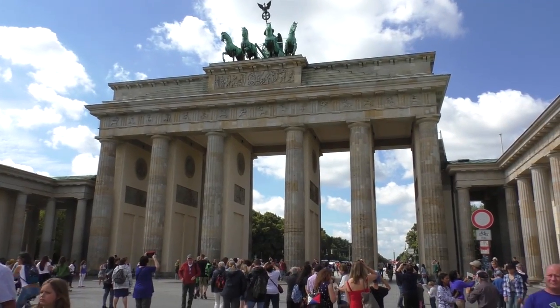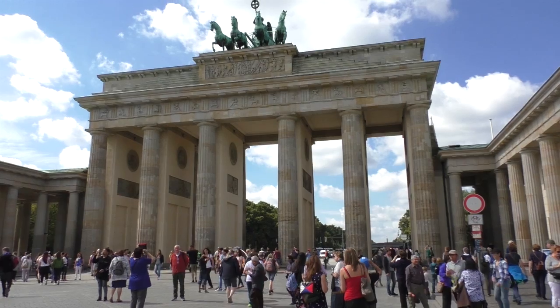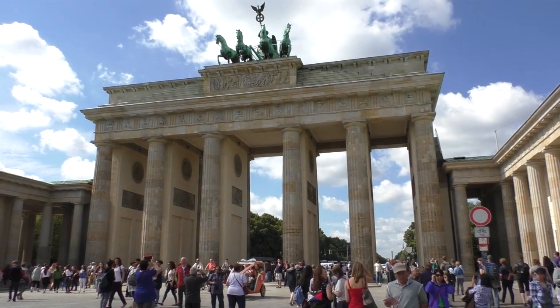This is the Brandenburg Gate, 225 years old. Napoleon marched through, Hitler marched through. It's seen all of the history of Berlin.